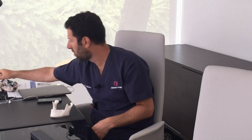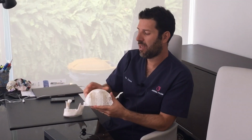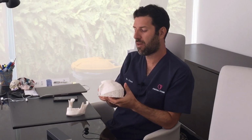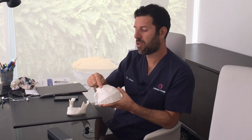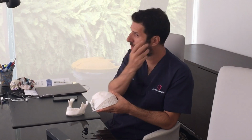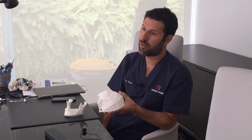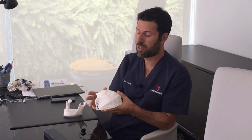We use piezo surgery as well on the forehead recontouring, for osteotomies on the forehead, releasing of the frontal branch of the nerve. We use it also for the osteotomy of the frontal bossing. We use it for obtaining grafts from the parietal area. We use it also for release of the frontal branch of the nerve, of the supraorbital branch.